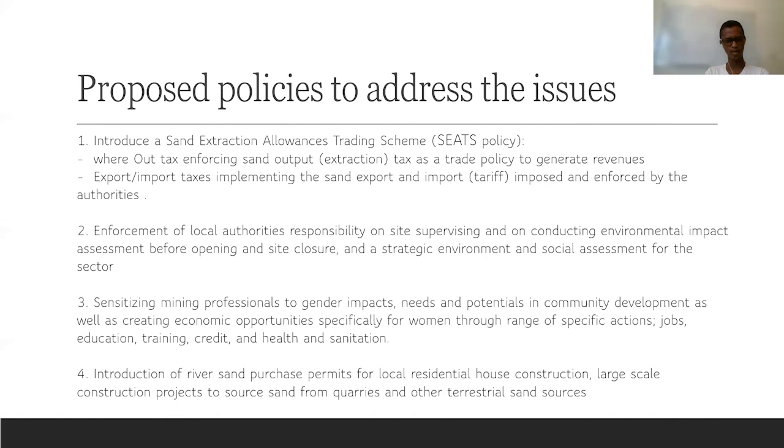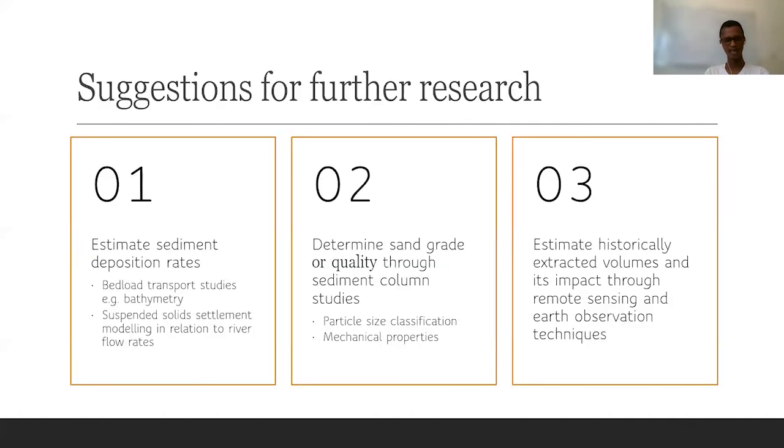And then fourth, we would introduce river sand purchase permits for local residential house construction and for large scale construction projects. The sand should only be sourced from quarries and other cultural sand sources. Another way forward is further studies, as we feel after the time span in Zambia that we have finally been able to see the tip of the iceberg.